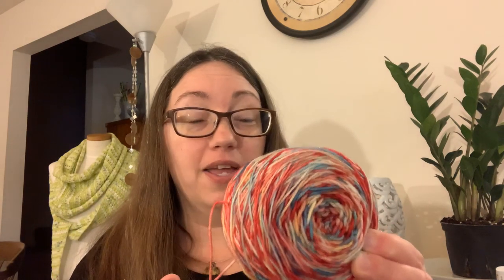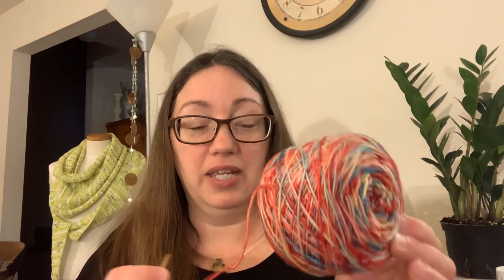The colors are so bright and beautiful, but there's red in it, which is not my color at all. Even less so my color than pink. But I don't know. This ball just said, bring me home. And it totally said it wanted to be a herringbone shawl. So I started it. Suzanne was lovely enough to wind it for me while we chatted. And I brought it home and it is just barely started.